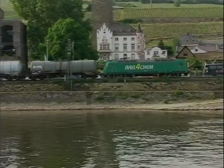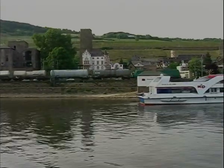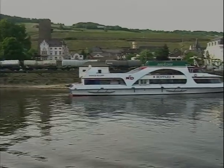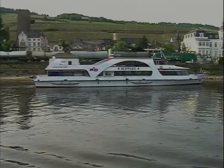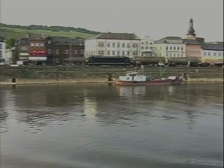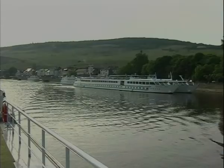A directive of the European Union opened the national rail networks to independent train operators. This company specializes in serving the chemical industry. The wine town of Rüdesheim is a rather tacky tourist trap sort of place, beloved of the operators of hotel boats.